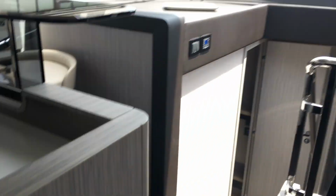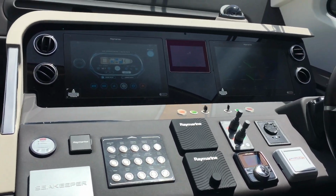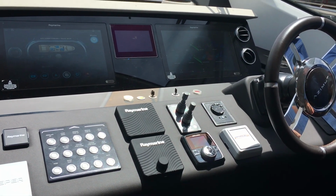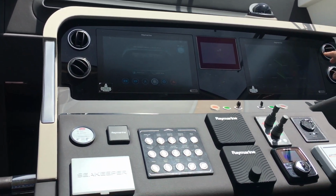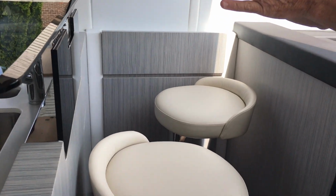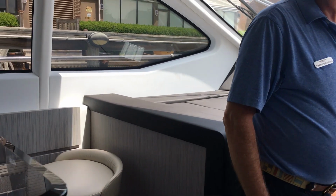Up here at the helm, you'll see 2 seats for your captain and co-captain. We also feature conventional bow thrusters and a joystick. So if you're a conventional driver, go with your bow thruster and your throttles. If you want an easy docking, go with the joystick, which is right here. Full featured Raymarine displays here control your lighting, your heat, your air conditioning, and all your services. This yacht also features 2 bar stools that can be used either for entertaining in the galley or facing forward for driving and enjoying the ride with the rest of the group.